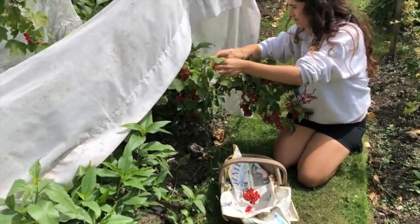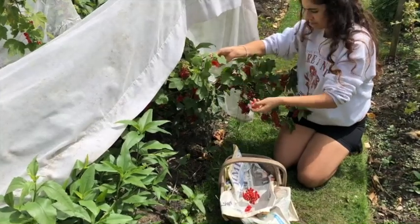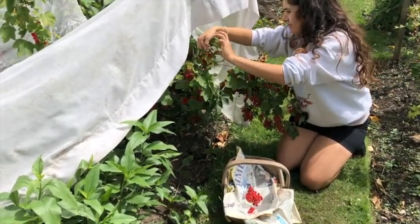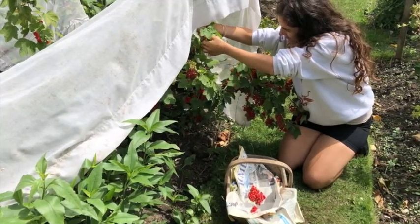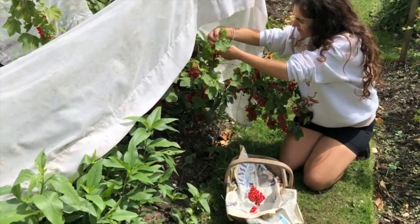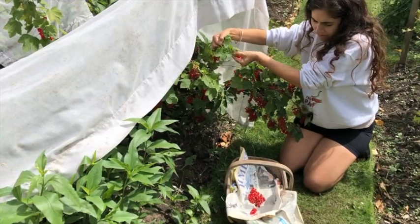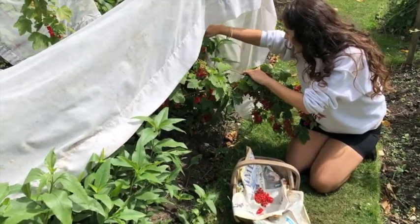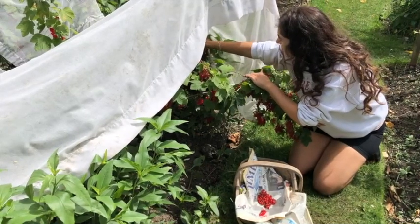We used the remainder of last year's harvest that was in the freezer, and we made wine with it. So you've already seen that. I'll probably give you an update on the wine later. It's fermenting nicely and bubbling, and I checked on it the other day, so I'll update you probably in the next episode.